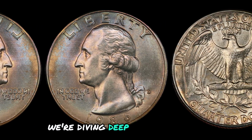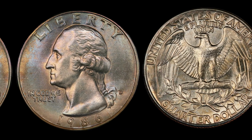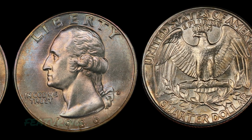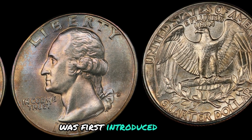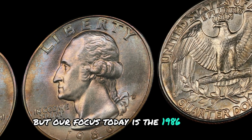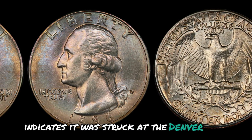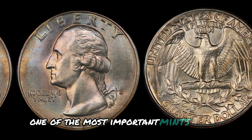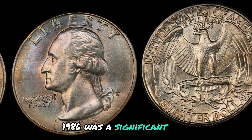We're diving deep into its history and why collectors are willing to pay a fortune for it. The Washington Quarter series, featuring the iconic profile of George Washington, was first introduced in 1932, but our focus today is the 1986 D Mint mark. The D on this coin indicates it was struck at the Denver Mint, one of the most important mints in the United States. 1986 was a significant year as the U.S.